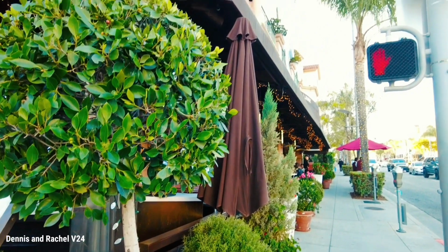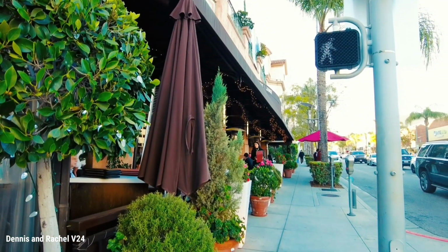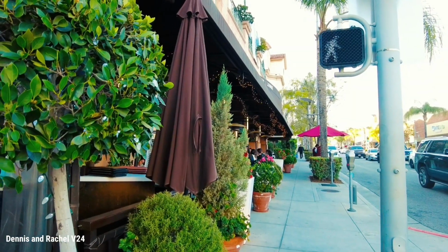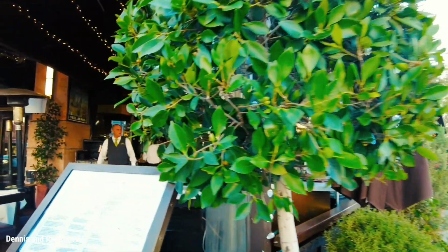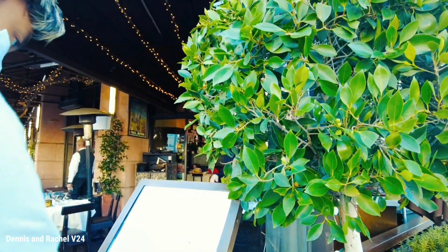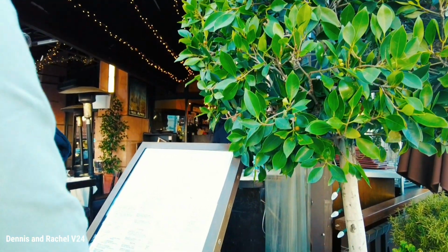This restaurant has a valet on site. Also, there is a public parking garage half a block away. It's free for the first 2 hours, so if you park before 6 p.m. After 6 p.m., there's a flat rate of $5.